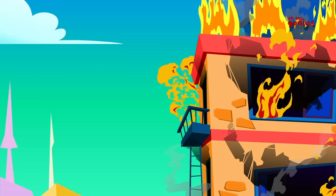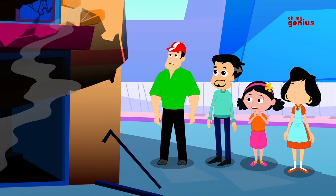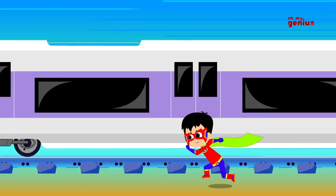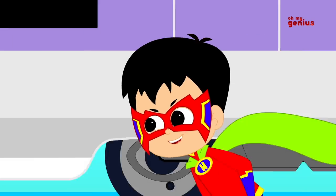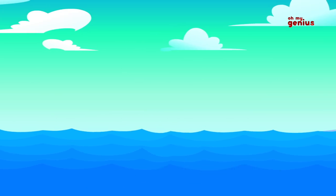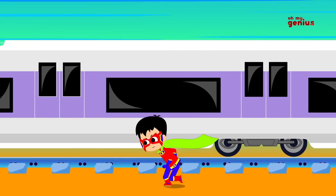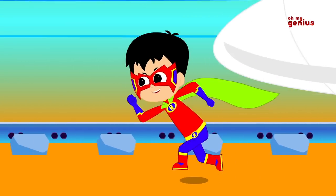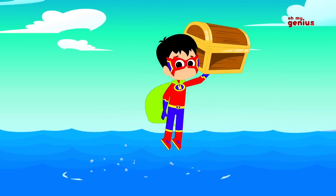Look! There he goes again! This time he's putting out a fire! He can move in a flash, running at the speed of a speeding train. He can jump to the deepest ocean and come out once again. He can move in a flash, running at the speed of a speeding train. He can jump to the deepest ocean and come out once again.